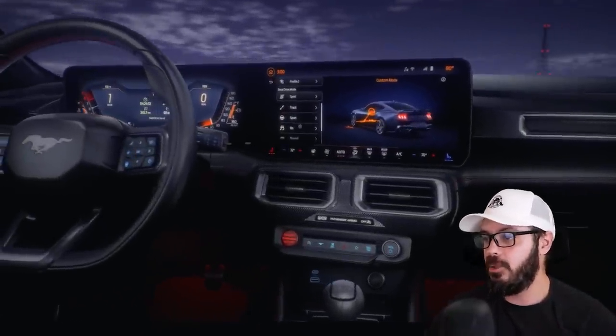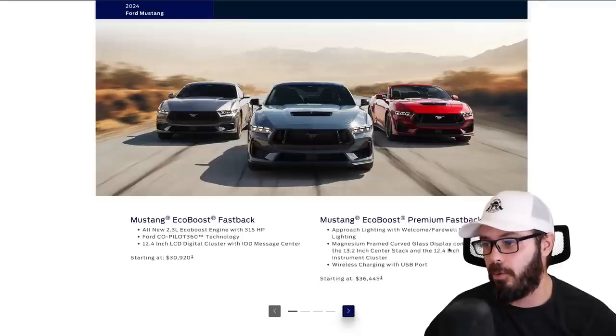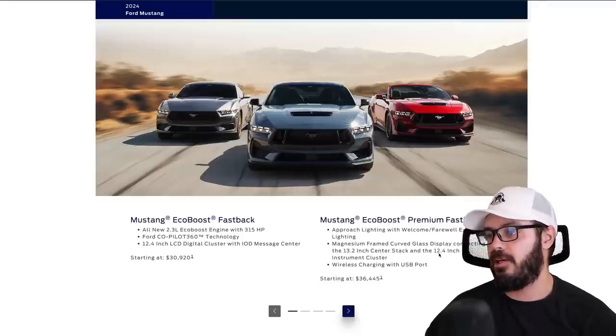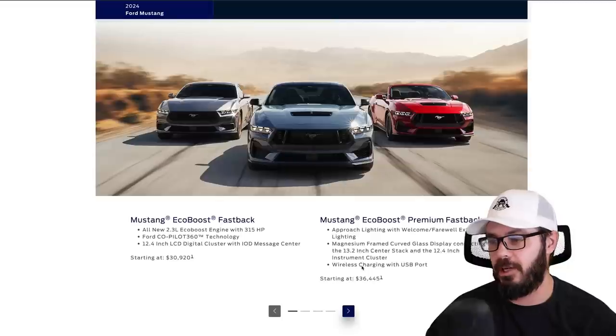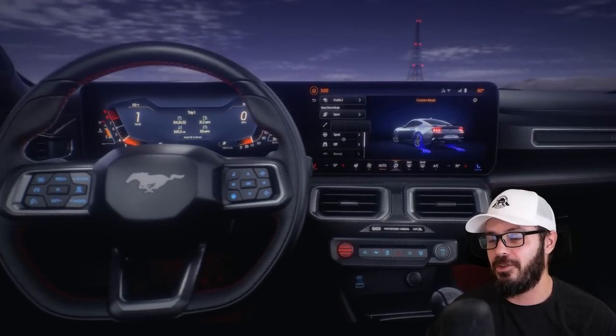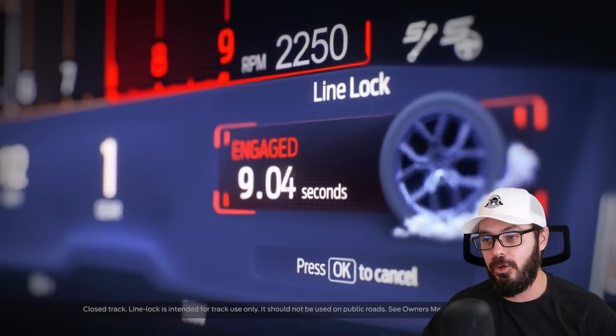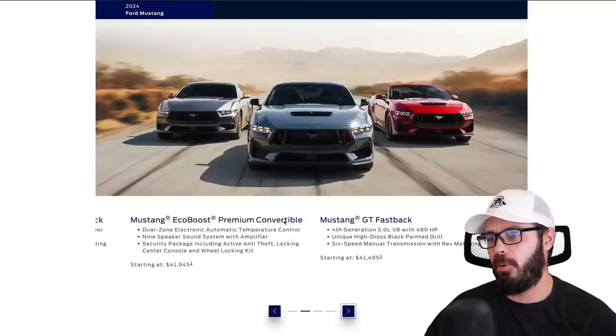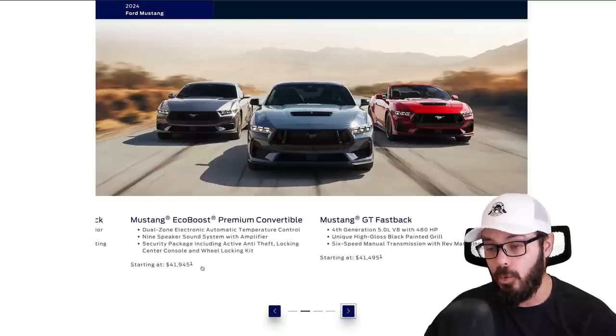And then you have the EcoBoost Premium, which gives you the proper curved glass display with a 13.2-inch stack and the 12.4-inch instrument cluster. And I would definitely pay $6,500 just so I don't have to look at the dual screen setup that we have in the base. And then we go into the EcoBoost Premium Convertible, which is $42,000.